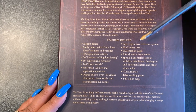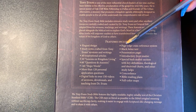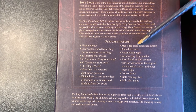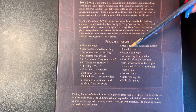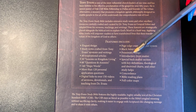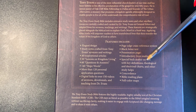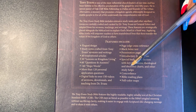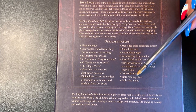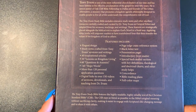Some of the features are also a page edge cross-reference system. It is a black letter text. It does have a presentation page. It has an introductory front matter, special back matter sections with key definitions, theological and doctrinal charts, and other study helps. It comes with a concordance, Bible reading plans, and full color maps. Amen. So let's jump on into this beauty.